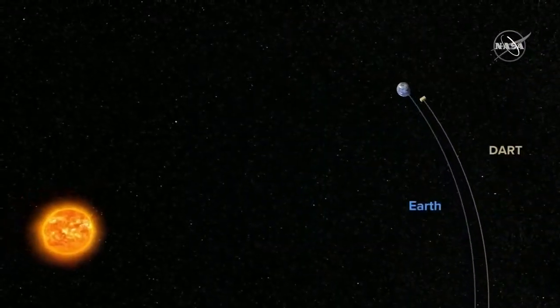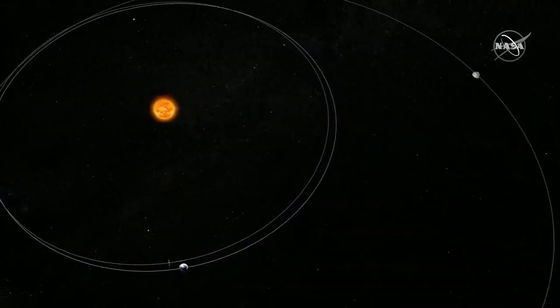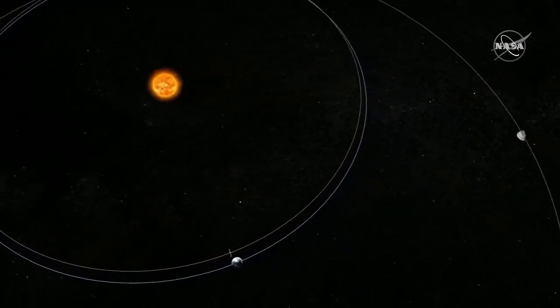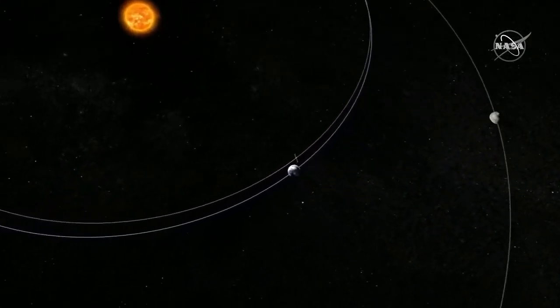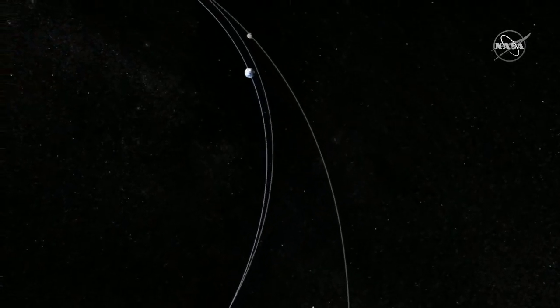Well, that's good to hear. Our next question comes from Sarah on Twitter, who asks, how long will it take DART to get to the Didymos system? Great question. DART will arrive in the end of September to the start of October in 2022. The exact date of arrival depends on the exact date of launch, but it's going to be somewhere in that last week of September to the first couple days of October.